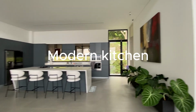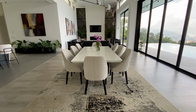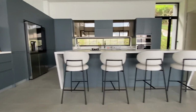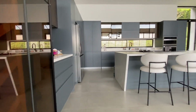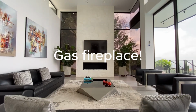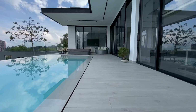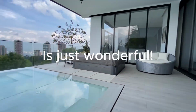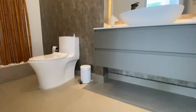Modern kitchen with a lot of spaces to store, gas fireplace, pool and jacuzzi. Look at it. And it's just wonderful. And check out that view.